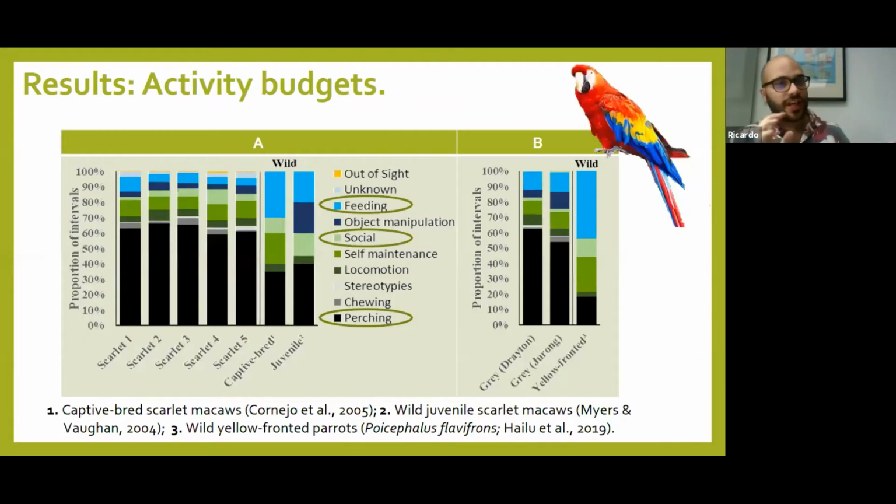Just sharing some of the results I've already got. I'm still collecting baseline data. This is ongoing, but I've already got some results. If you look at this graph, starting with graph A, on the left of the vertical bar, you can see the activity budget of 5 scarlet macaws. The activity budget is what the animal does throughout the day, really. To the right of the bar, you can see data from the wild on captive bred yet released individuals, and then on juvenile wild scarlet macaws. Note that this is not ideal for comparison, but I'm still searching for the exact wild data that I want for comparison. So this is the best possible situation.